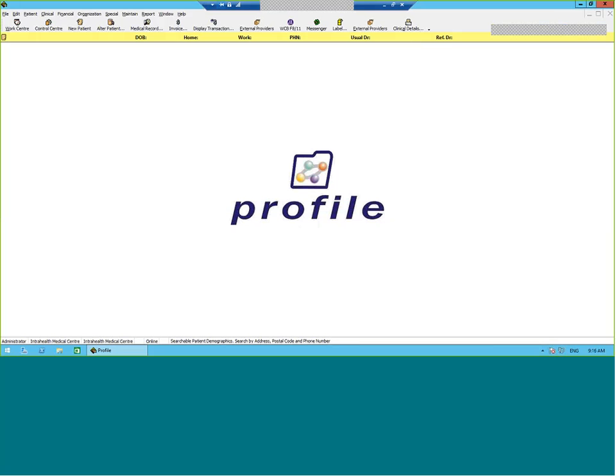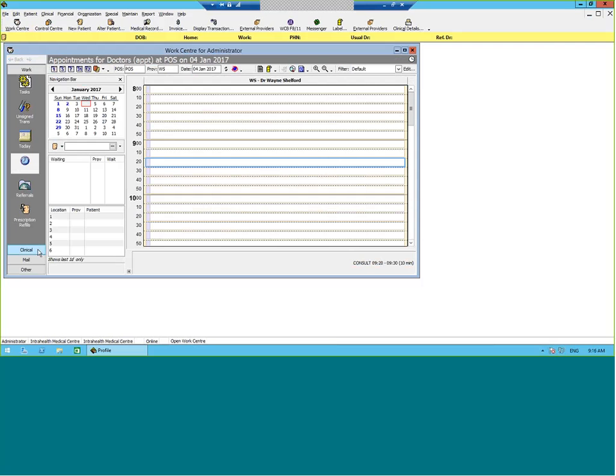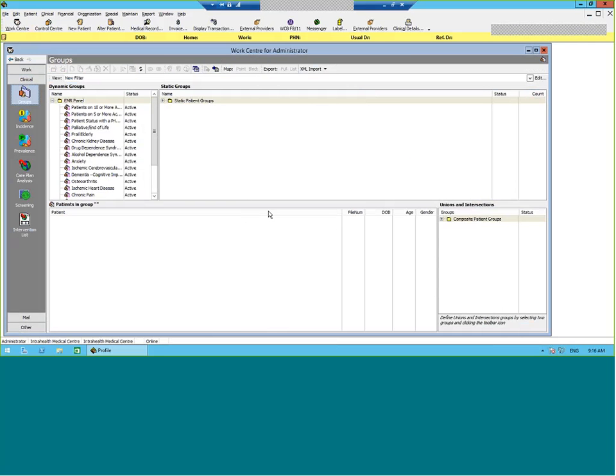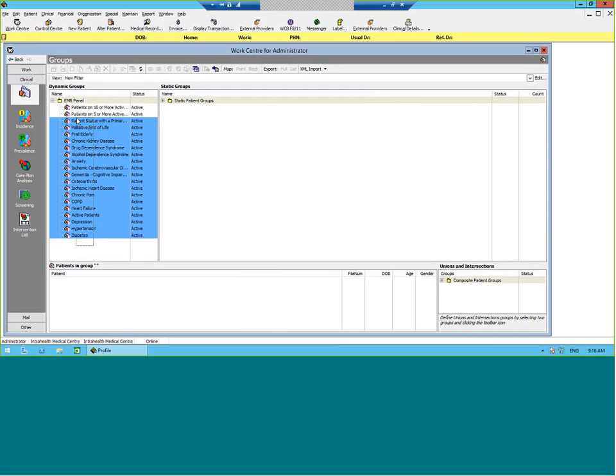Okay. The last area we're going to move into is the groups module and profile. We can navigate to that area under the Work Center. We'll click on the clinical tab right here and select groups. For the groups area, I created a folder called the EMR panel, and here is your list of reports that you can run.